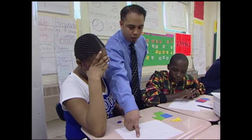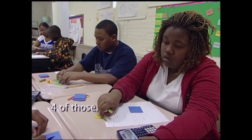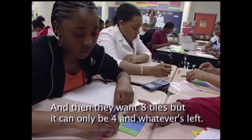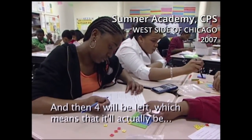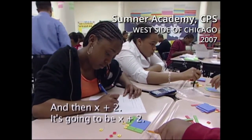What squared gives you 4? What squared gives you 1x, 4 of those. And then they want 8 times, but it can only be 4, and whatever's left. Put the 4. And then 4 will be left, which means that it'll actually be x plus 4 times x plus 2.